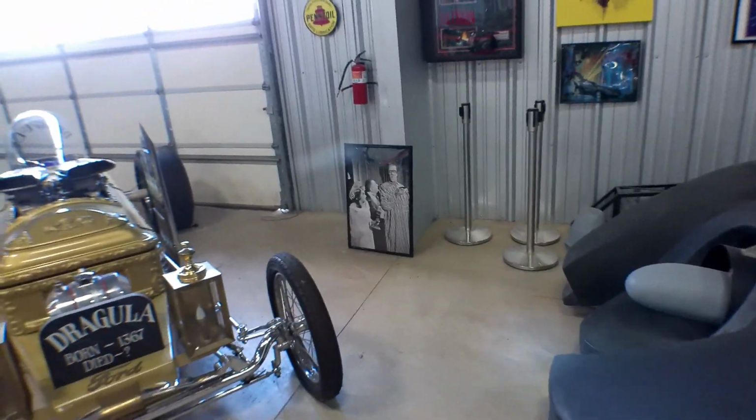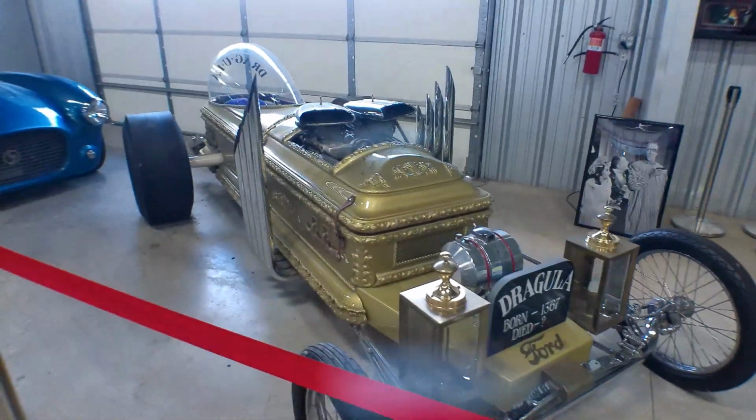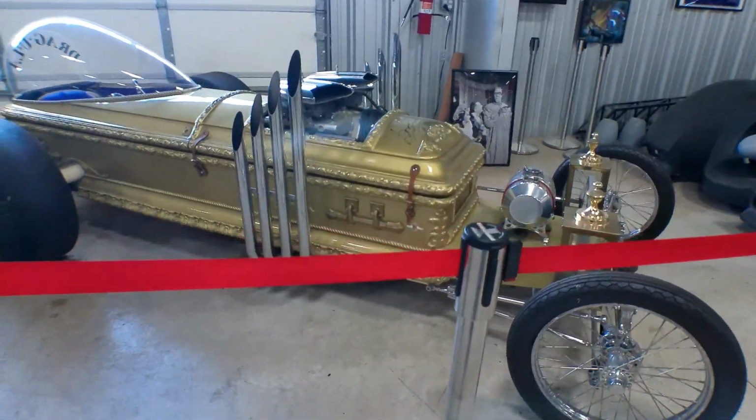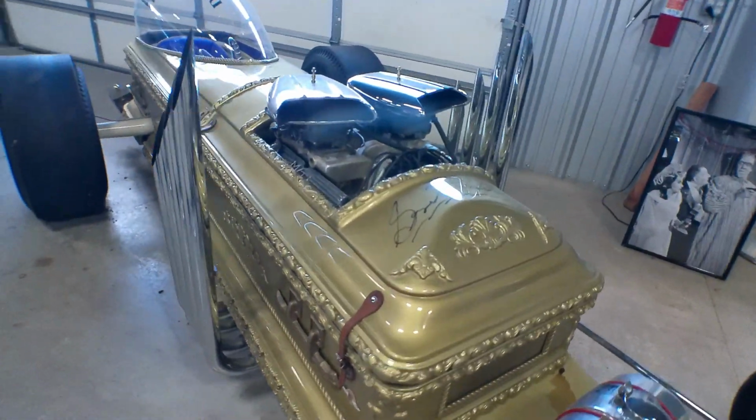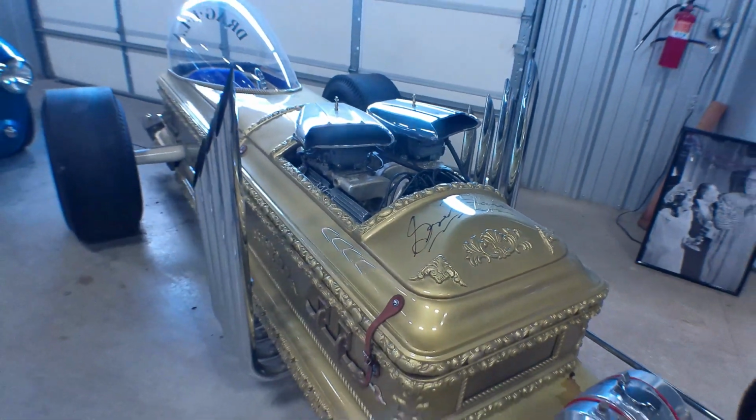Yep, the original Dragula from Monsters. Oh yeah, hell yeah. So signed by George Barris. Signed by George Barris right there. Wow. Signed by George Barris. If you know who George Barris is, if you don't, you have no idea what I'm talking about.